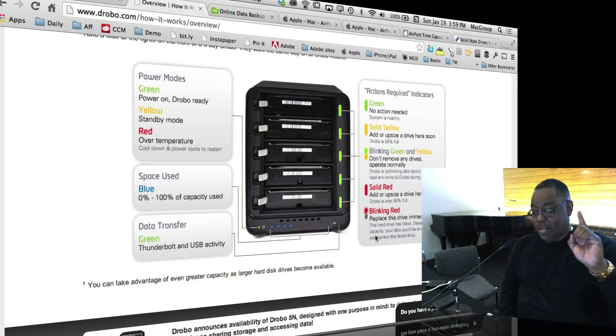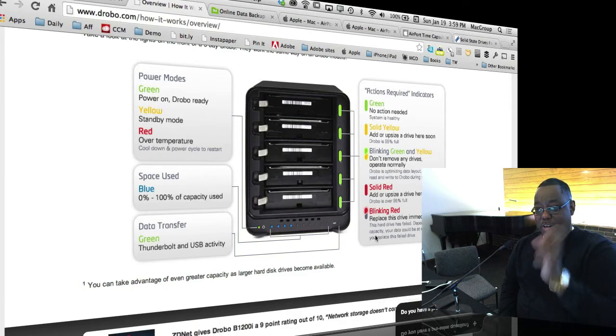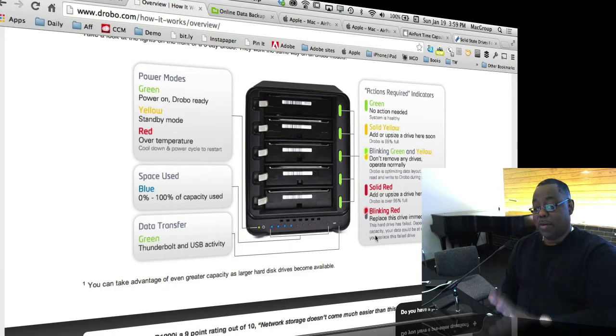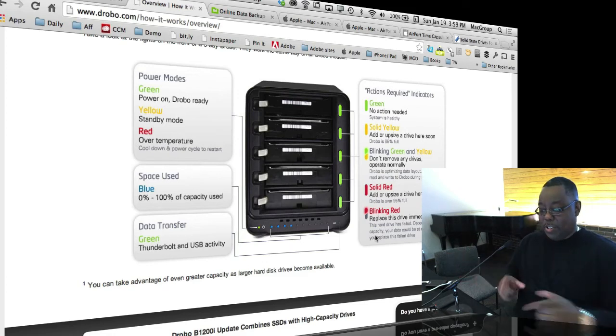Okay. So, Drobo, that's what Drobo is all about. If you've ever wondered what's a Drobo, that's what it is. It's designed to protect you against a physical hard drive crash by being redundant onto multiple drives. Now, Drobo is not the only company doing that. There's Synology, they do their own, there are other companies that do this.